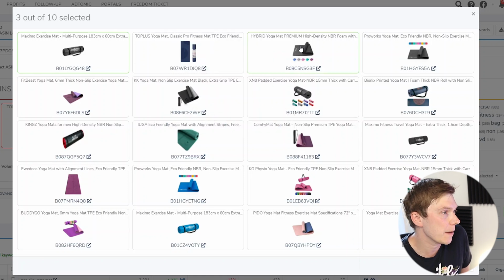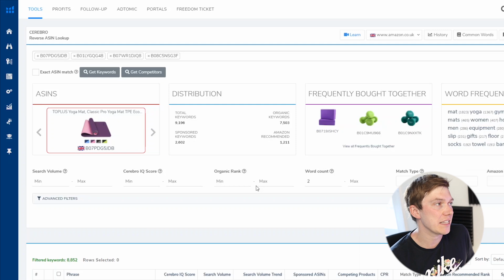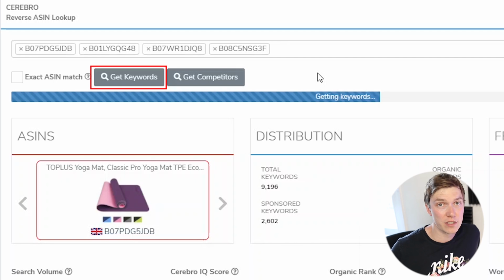So we will press that, and then we will select these listings here because they're all yoga mats, and we will press OK. Once you've done that, you should be able to see the 4 listings that you've selected here, and then you need to press Get Keywords. What that is going to do is pull together all of the keywords that these individual listings appear for when customers are searching on Amazon.